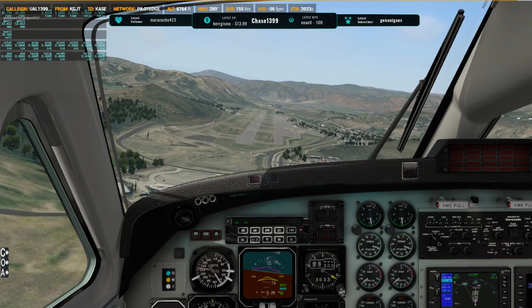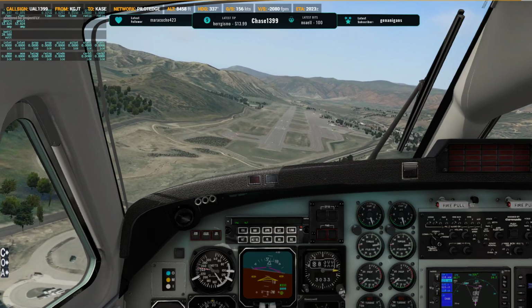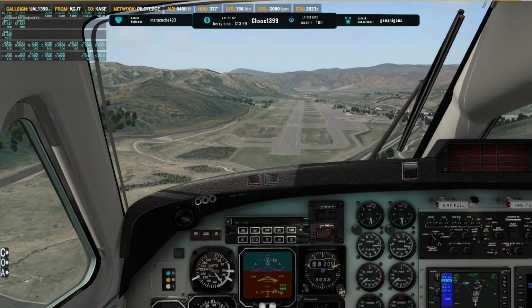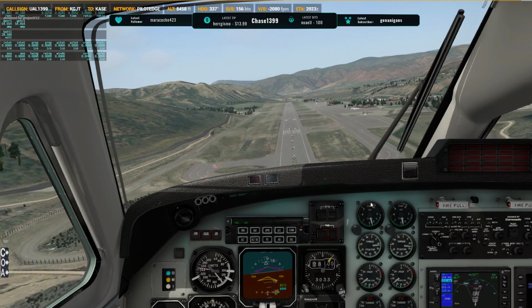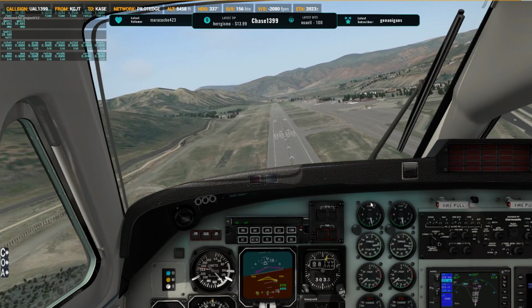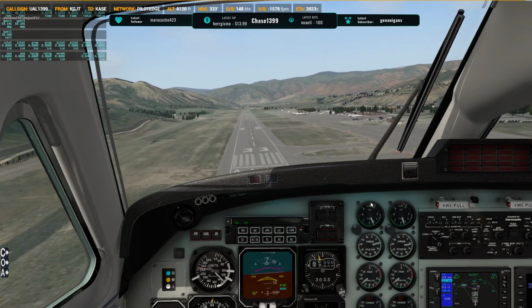Let's not land on a taxiway. It's traffic global. American 222, Oakland Center, Roger, San Jose altimeter 3022. Even traffic global's taken off that way.